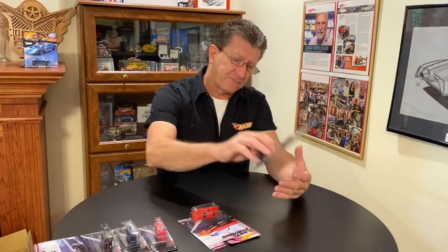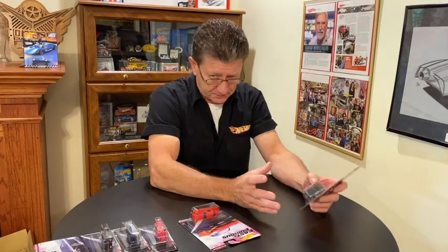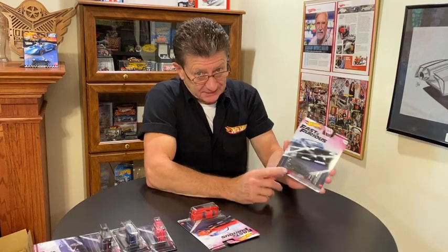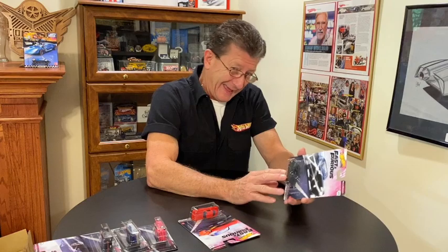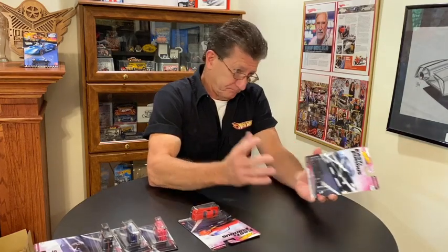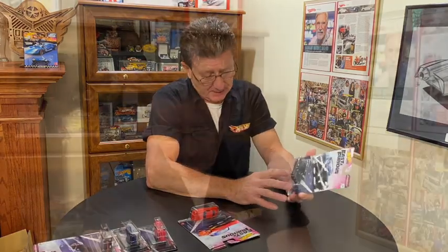Next one up, number 4. This is the 70 Plymouth AAR Cuda. Now, you guys know that I'm a muscle car guy. Grew up in the whole muscle car era. And this is definitely my forte. Now, do you guys know what AAR stands for? No, some you do, some you don't. I'm going to tell you. AAR, All American Racers, Dan Gurney.